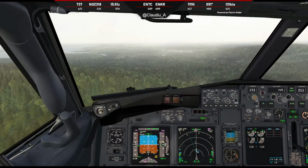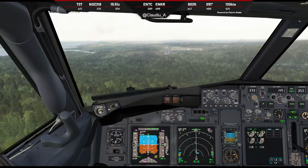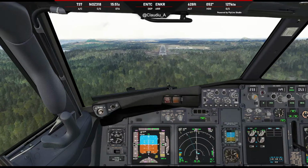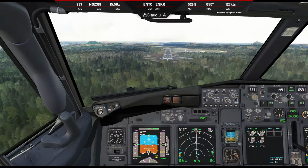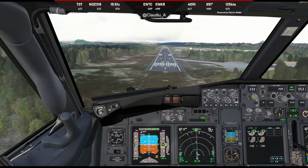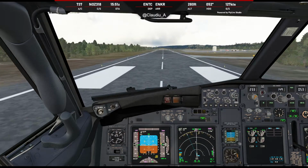So, my aircraft. Ooh, that's a nice approach. Ooh, drifting a bit right, correcting. 300. Checked. Oh, that's a beautiful approach. 100. 50, 40, 30, 20, 10.